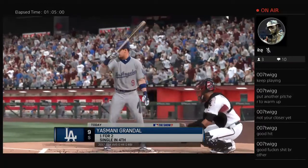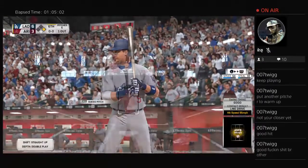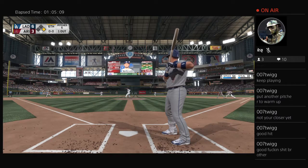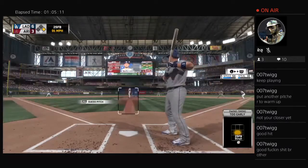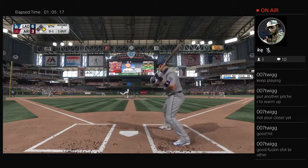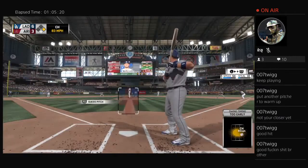Ready for another shot now. Yasmani Grandal. He's 1 for 2 in the ball game. Grandal. First pitch of the at-bat. A fastball that he's way out in front of. A swing and a miss. Here comes the 0-1. Swing and a miss out in front of a changeup.